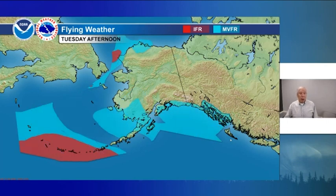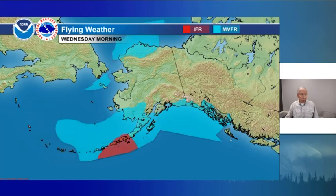For Tuesday afternoon, we have some IFR over the Chukchi Sea, as well as some marginal VFR all along the North Slope, all the way down to St. Lawrence Island, marginal VFR for the Gulf of Alaska and southwest Alaska, and then we have that area of IFR out ahead of that system approaching and covering all of the Aleutian Islands.